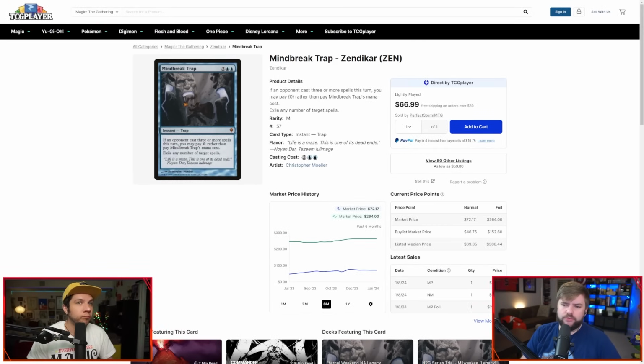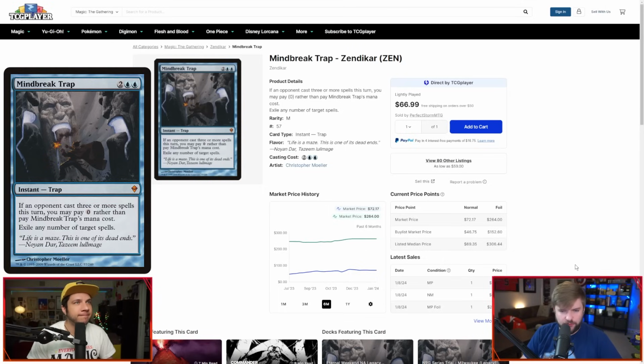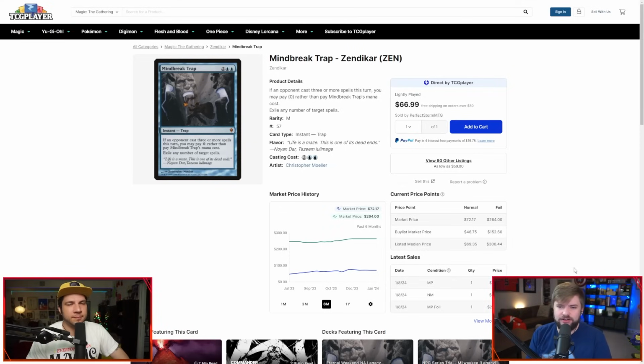Jake, next up we got a weird one. It's Mindbreak Trap. This card, I'm gonna tell you, it's not a $72 card. It's a 4-mana counter spell, kind of, that could be free if you've got 3 or more spells that have come from an opponent this turn. This card gets played in Vintage and Legacy, and the card has only ever been printed one time. Zendikar, right here. 2009 was the last time we saw this card pop up. Currently $67 here for a light play. Your market price is around $72.